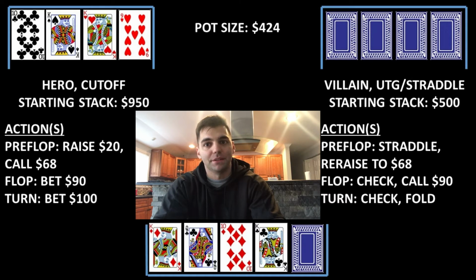Given that I have everything locked up, even queens full is going to be really hard to call me down here, given that I called a 3-bet pre-flop and I led on the flop and bet the turn. So I decide to slide a bet out of 100, which is about 1/3, 1/4 pot, and he pretty quickly folds.